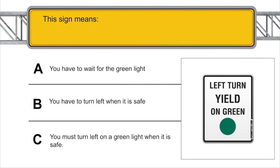This sign means you must turn left on a green light when it is safe.